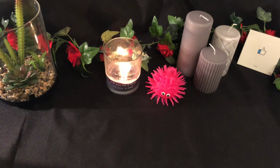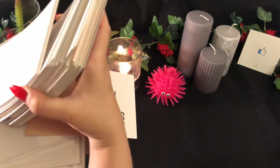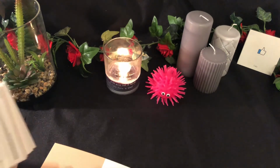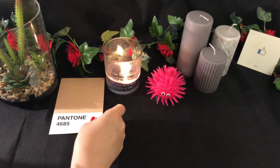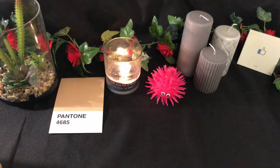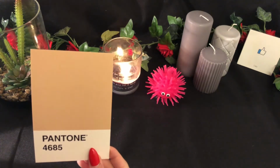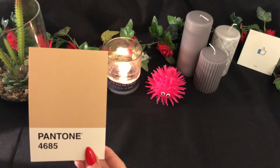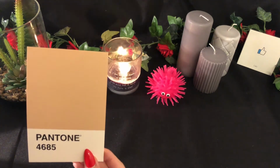So I want to choose a random color from my Pantone postcards. Which color is important for pink monster to overcome creative roadblocks? Let's do it like this. Okay, and wow, not expected this. It's a very soothing color. Look at this. 4685. Wow. This is strange, right? Usually you expect a really bright color to come out, but you might need this color right now in order to soothe your mind, in order to stimulate basically the imagining brain.